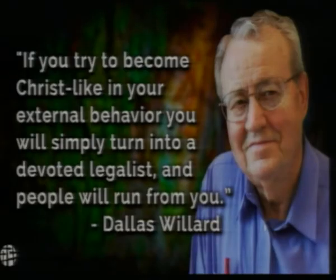This is why churches become like private clubs or country clubs and even a gated community. We turn the life of God into a weapon for the religious haves, against the religious have-nots, and for the people of God. So there's a problem with this do-gooder approach to Christianity, and Dallas Willard, once again, talks about it. He said, if you try to become Christ-like in your external behavior, you'll simply turn into a devoted legalist and people will run from you.